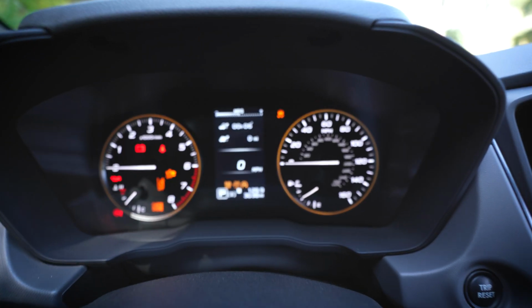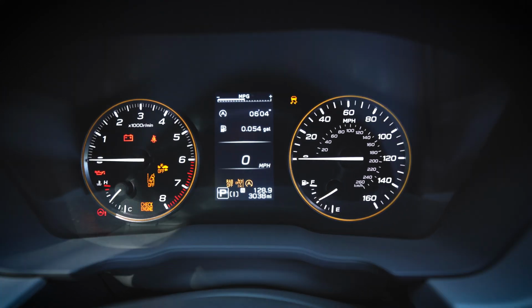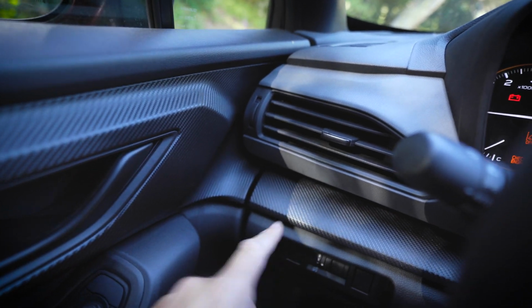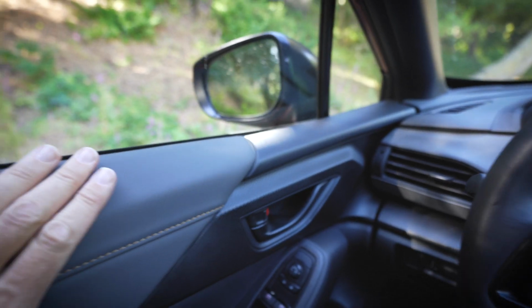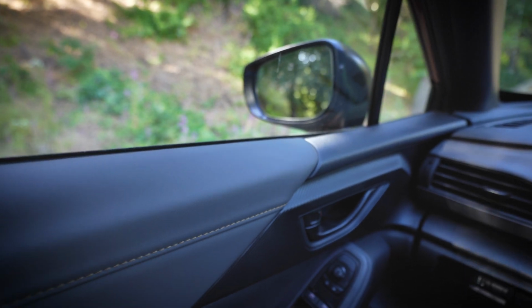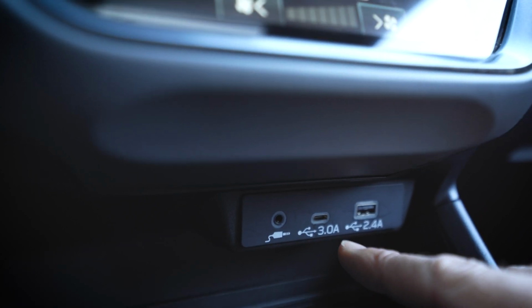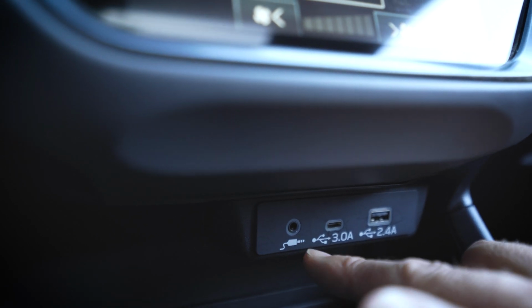And the gauges, they are very simple and easy to read. Actual analog gauges here with a screen in the middle where you can view different settings. Got some carbon fiber-ish looking material here on the dash and the doors. Some soft touch materials on the doors, which I really like. Got a wireless charging pad for your phone down there. We got 3 ports down here, USB-C, USB-A, and an aux jack.